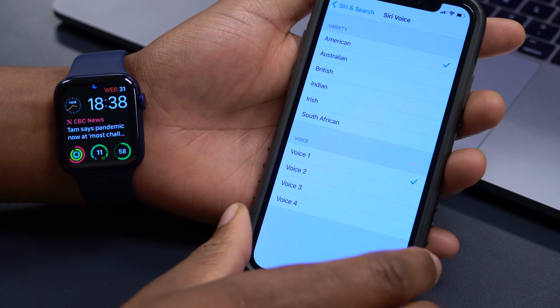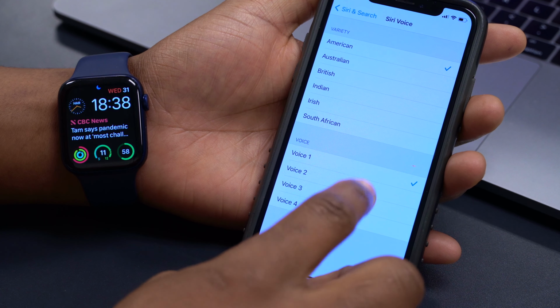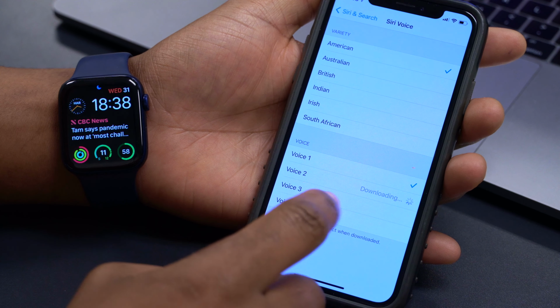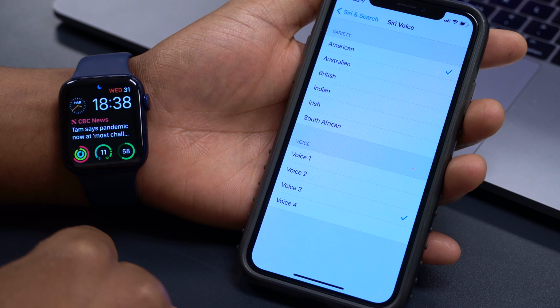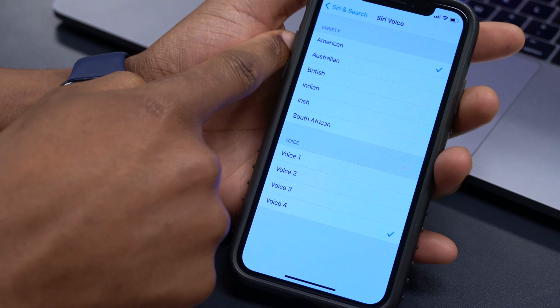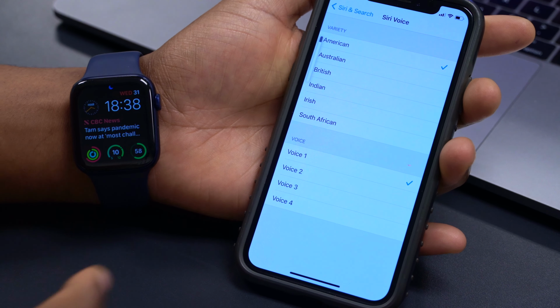I'm Siri. Choose the voice you'd like me to use. So that's voice 1, and then this. Hi, I'm Siri. Choose the voice you'd like me to use. Okay, voice 2, voice 3. Hi, I'm Siri. Choose the voice you'd like me to use. And then voice 4. Hi, I'm Siri. Choose the voice you'd like me to use. Yeah, so that's how the voices are.